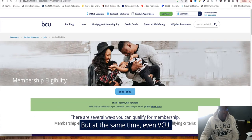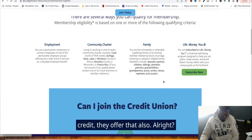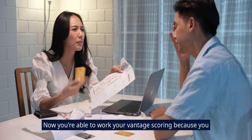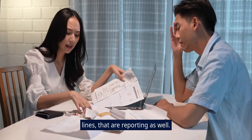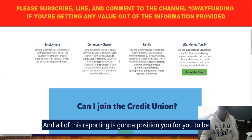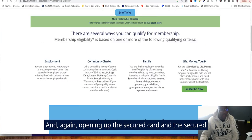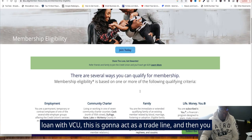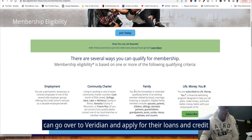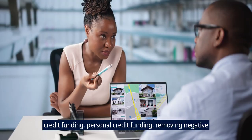At the same time, even BCU offers business products as well, like business credit cards and business lines of credit. Now you're able to work your Vantage scoring because you took a loan from your FICO scoring and you have trade lines reporting as well. All of this reporting is going to position you to be qualified for more funding. Opening up the secured card and the secured loan with BCU acts as a trade line, and then you can go over to Viridian and apply for their loans and credit cards as well.